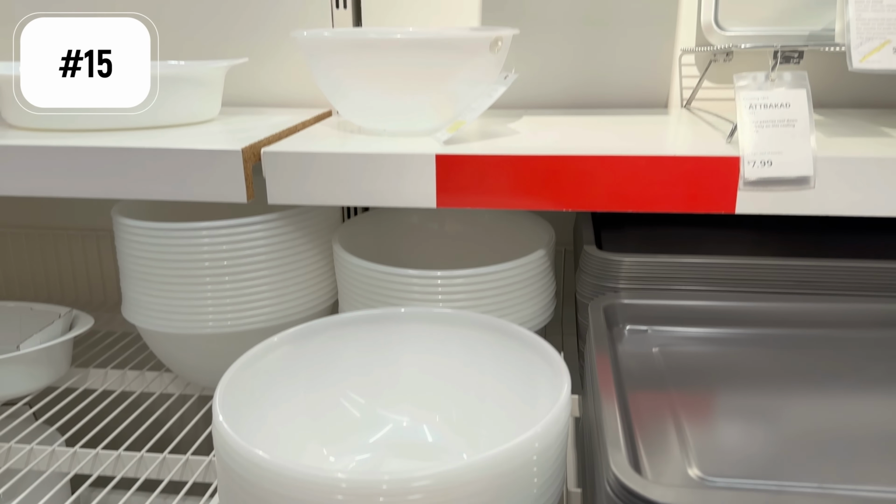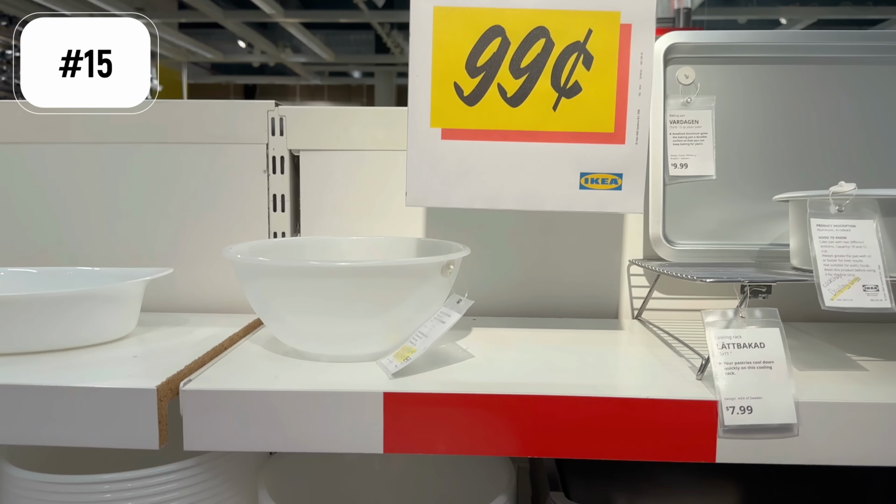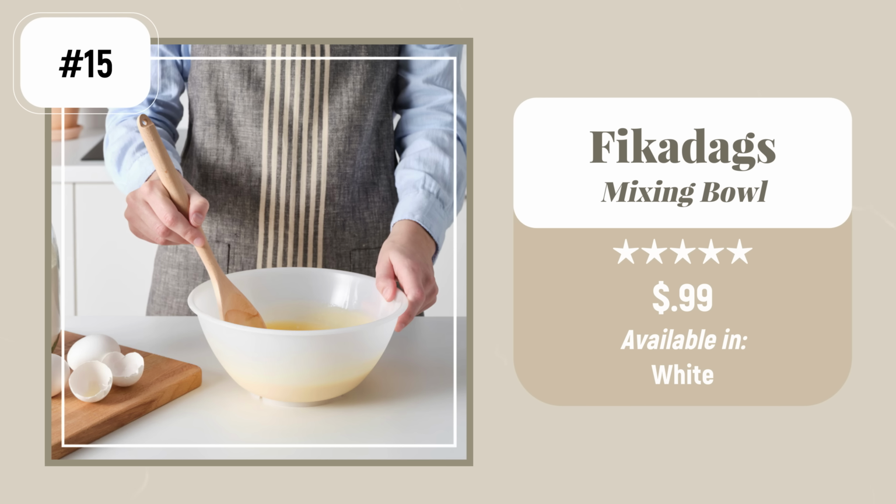They're just super cheap. These are really great if you're a baker, you make a lot of mess, or you're a cook, you make a lot of mess and you need a bunch of mixing bowls. These ones are super cheap and a great option for you.